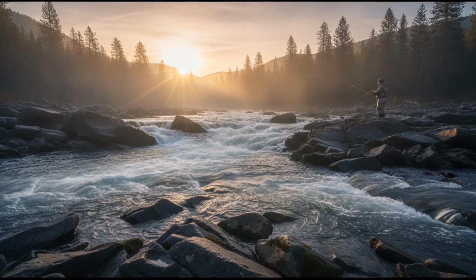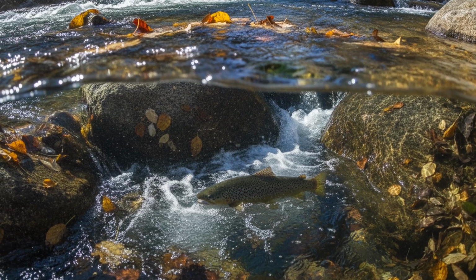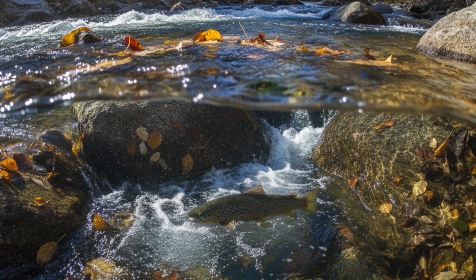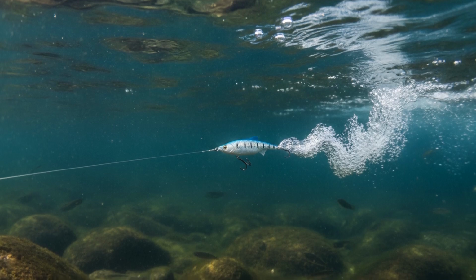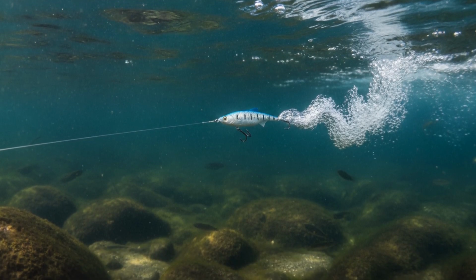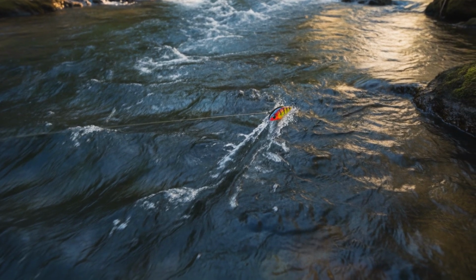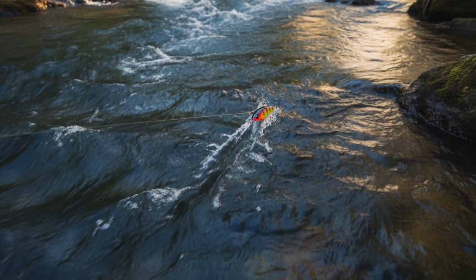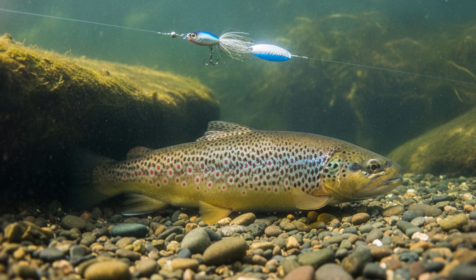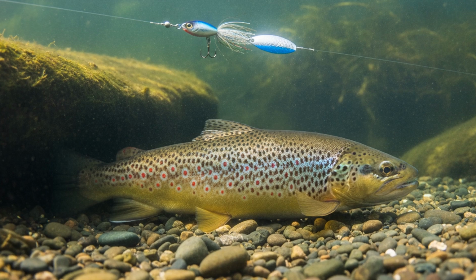This technique is not just for calm lakes and ponds. It takes on a whole new level of effectiveness in rivers and streams with moving water. Fishing a perfect line in a river often leads to an unnatural presentation. The current catches your tight line and drags your lure across the water, much faster than a real fish would naturally drift. It creates a swinging pendulum effect that trout and smallmouth bass easily recognize as fake.